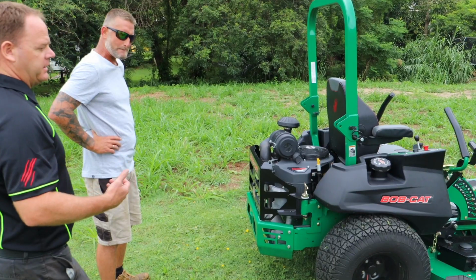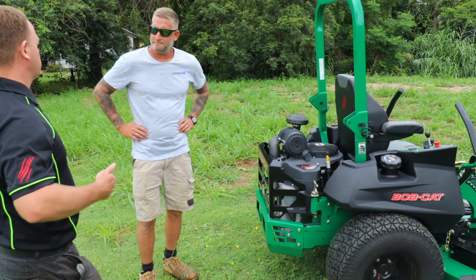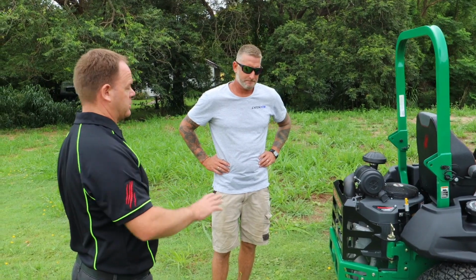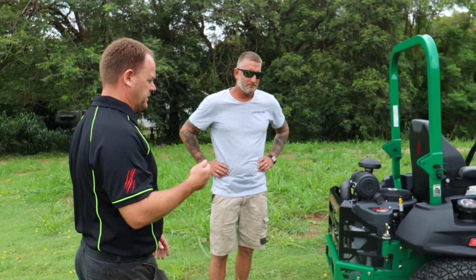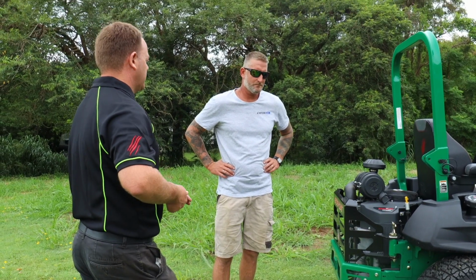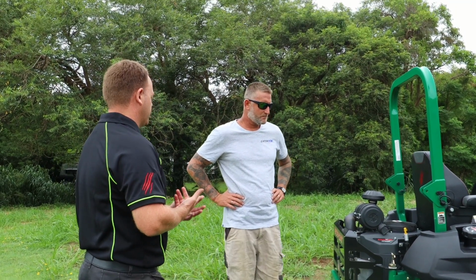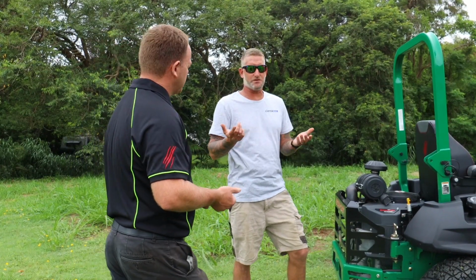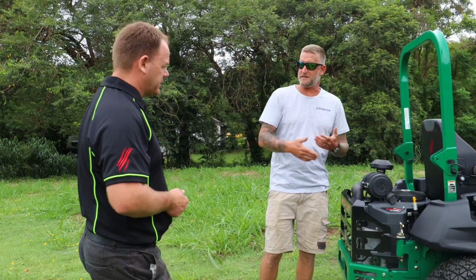With Bobcat, we work on ease of ownership, durability and quality of cut. So three key features that go across our whole range. Ease of ownership means they're easy to maintain, they've got full accessibility. You've got little features on there that point out what to do to the machine and that type of thing. And industry leading warranties on decks and stuff like that.